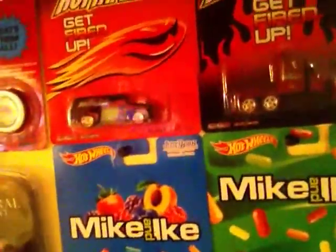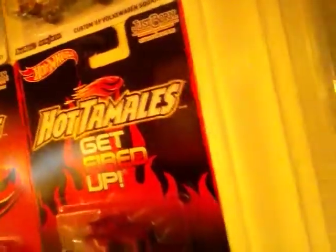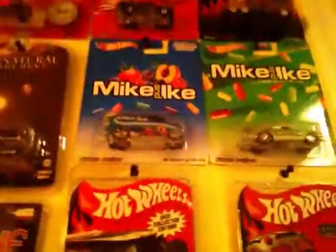Excuse me. So, we got the peeps we got from Derek. Hot Tamales and a Mike and Ike. Dying Lightning I got from, or she got from Sheer, I believe. The pink Volkswagen Drag Bus mail-in she got from TPF, I'm sorry.